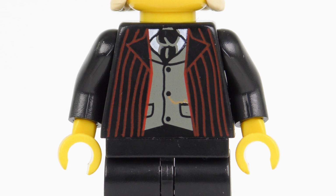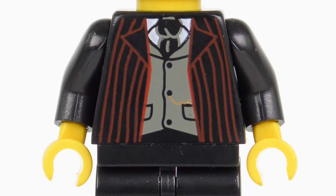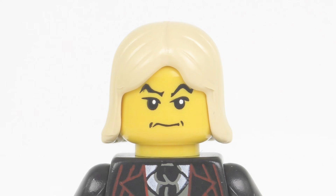Apart from not being an A-list character, the Lucius Malfoy minifigure is worth a little bit less because the torso is used twice. You'll find one of them in this set and another one in set number 4778, Desert Biplane, worn by the biplane pilot. Ironically, the facial expression is also recycled from the Desert Biplane pilot. It shows a bit of a wry smile, which I interpret as the Malfoy sneer.